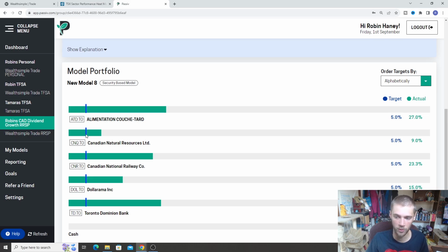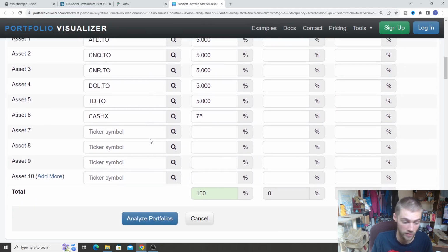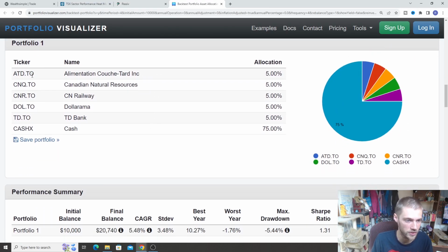So in today's video, we're just going to be working on balancing these holdings out. We can see that we could buy some more CNQ. We could also buy some more Dollarama, since these are the smallest holdings inside our portfolio. And the other thing we can do is we could use the portfolio visualizer if you guys want to see a visual representation of the stocks we hold. So if we scroll down here, we can see the tickers, we can see the names of the companies, and then here's more of a visual representation of the stocks that we're looking to basically hold inside a portfolio.